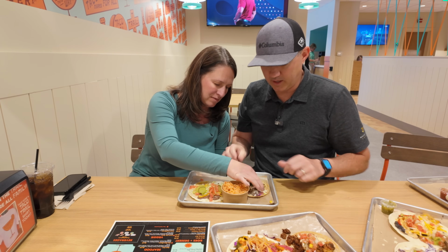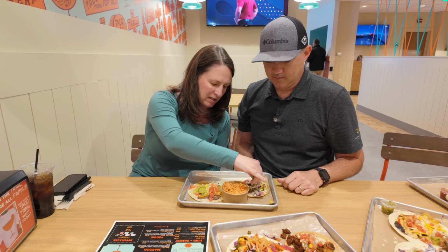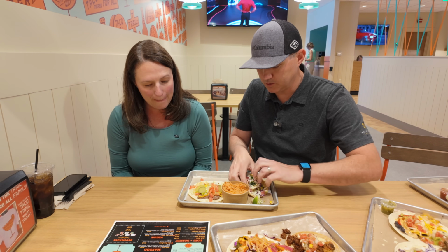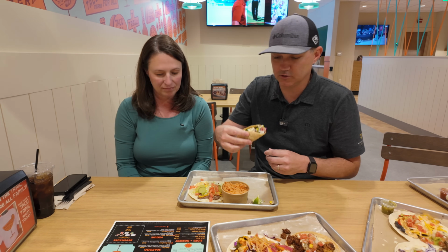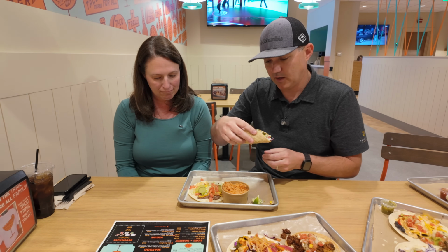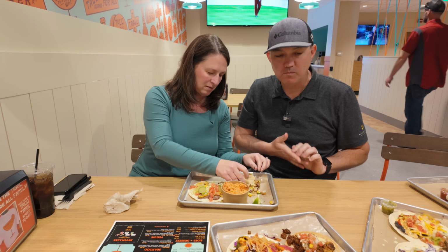All right. Let's do the lime. Oh, yes. This looks really good and refreshing. This is a corn tortilla. Yes, it is. So again, you can always ask them to interchange what type of tortilla you want on the taco you're ordering. It looks amazing.